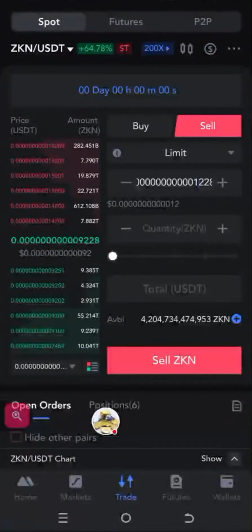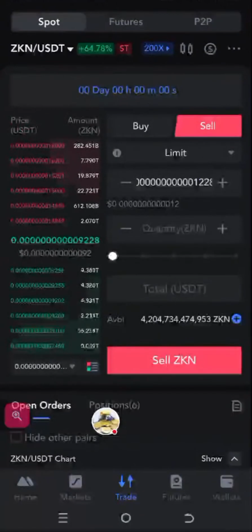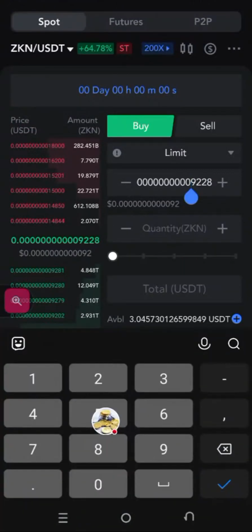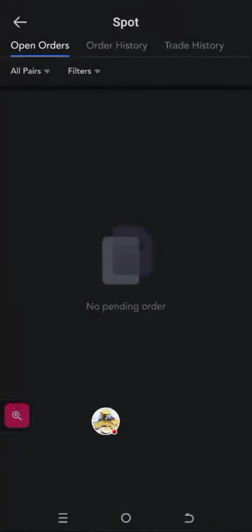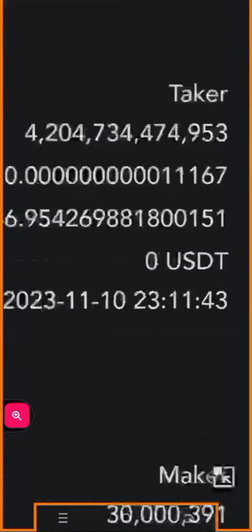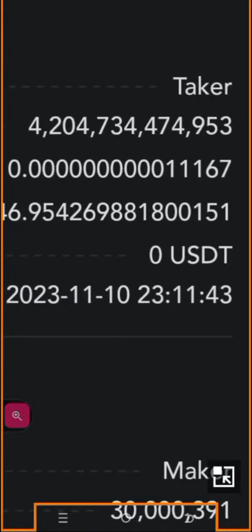What's going on here? I don't understand what's going on here. We want to sell. I don't know what's going on here. Okay, this is 9228. How much did we buy that? Okay, let's go back inside there. Let's go back into the trade history. And then we bought, okay, this is how we do it, right? This is really interesting. We have how many zeros?